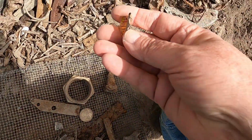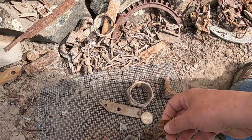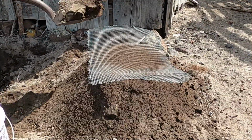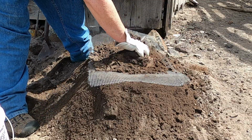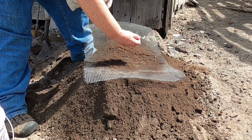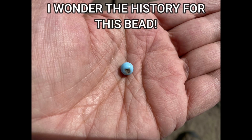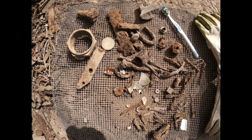Oh, this piece of glass has an interesting color shine to it, doesn't it? I wonder what that's the lid to. I wonder if it's an old Vaseline jar. I have no idea. Well, that's about it for today, and so we'll find out next time. Little round rock. Man, I thought that silver round thing was a silver dollar when I first saw it.